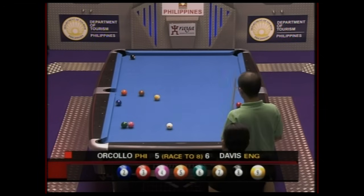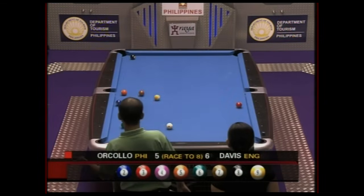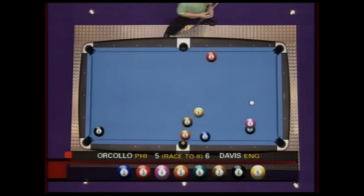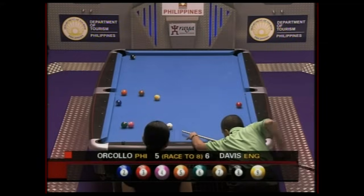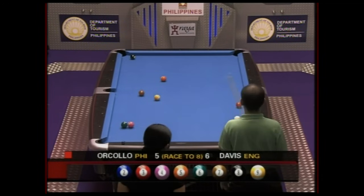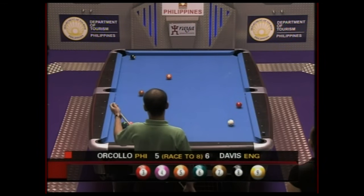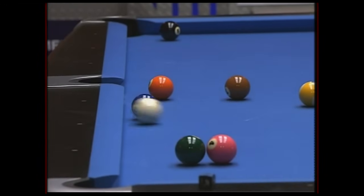Now it looks like Orcollo has an extremely easy path into the side pocket because the 5 ball's going to knock him in. An easy path into the side pocket off the 5 and then across the table for the 3. But does the 4 pass the 6 here? Yeah, that's the problem, is what we do with the 4 ball.